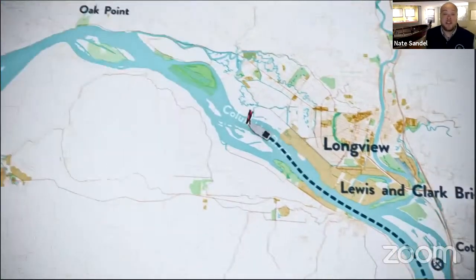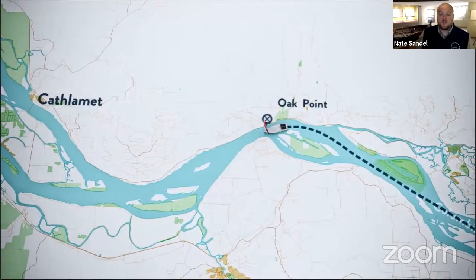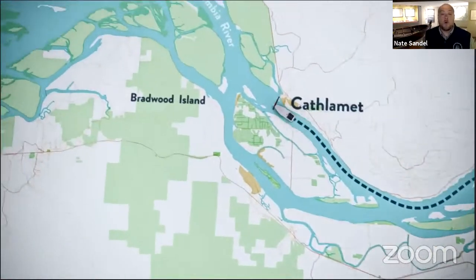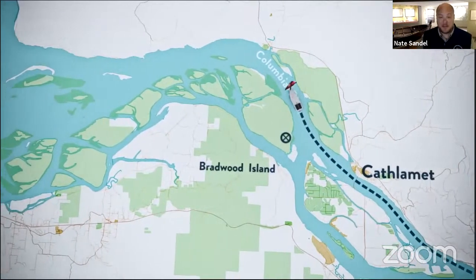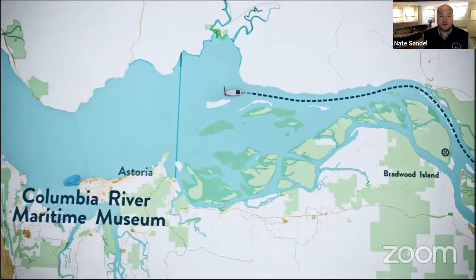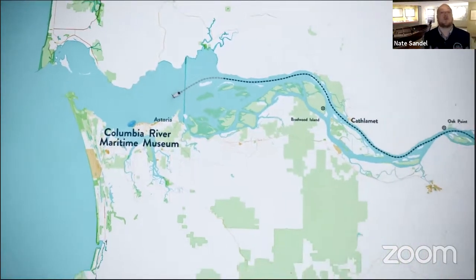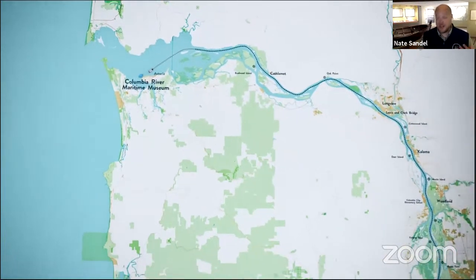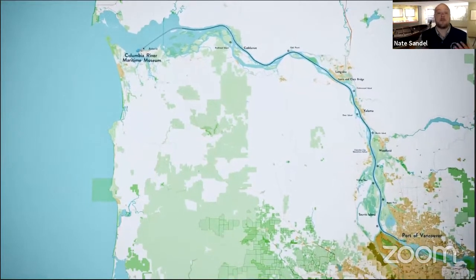And let me tell you, last night, I thought for sure the mini boat was going to make it to Astoria. We launched it from Oak Point a couple of days ago, and overnight, she floated over 30 miles. It was really, really amazing. And I thought, oh, for sure, she'll be floating right by the museum last night. Right where you see this dotted line start that turns gray is where she was last night. We were hoping coming to Astoria, but unfortunately, the tide took a turn, literally, and pushed the mini boat back up river.